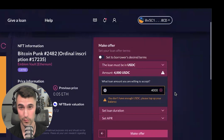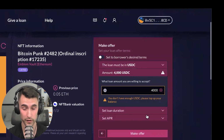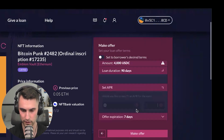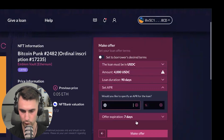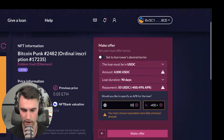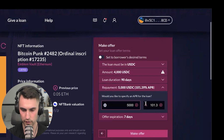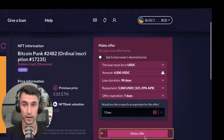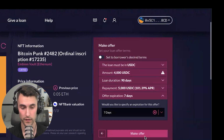Because this person probably, if they inscribed it, they probably inscribed it for like $10, right? Or $20 at the time. So they're probably up really big. Set the loan duration. We come down here and we'll say 90 days, right? 90 days, the APR at 4,000. I'm going to pay them back 5,000, right? So 100% APR. And the offer expires in 7 days. So you could come down here and make the offer, although I don't have any WETH. So you come down here, click, and then you wait for them to come in and accept the offer or not.